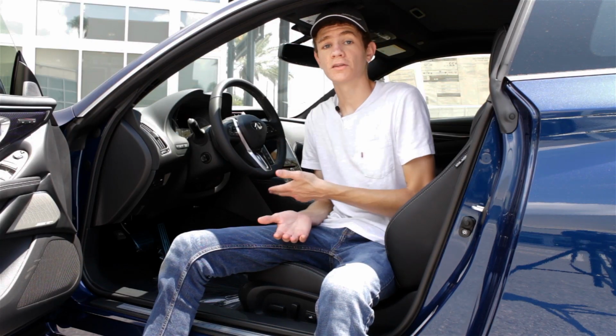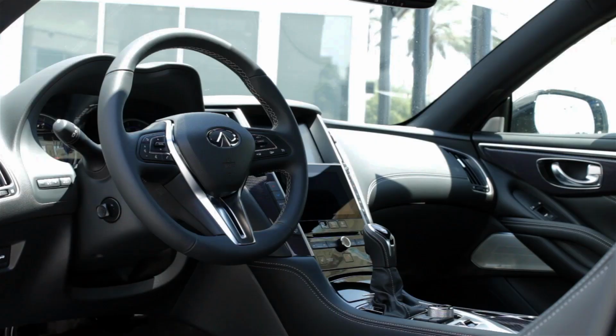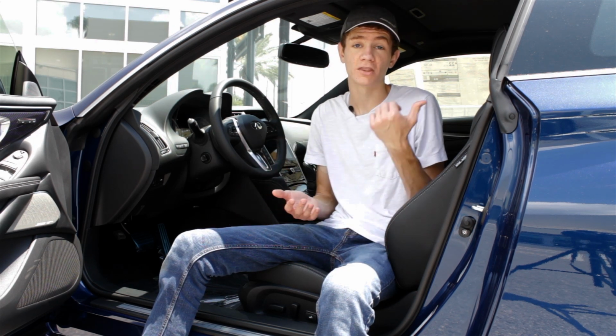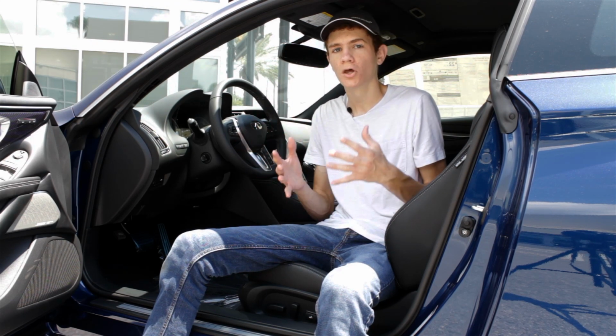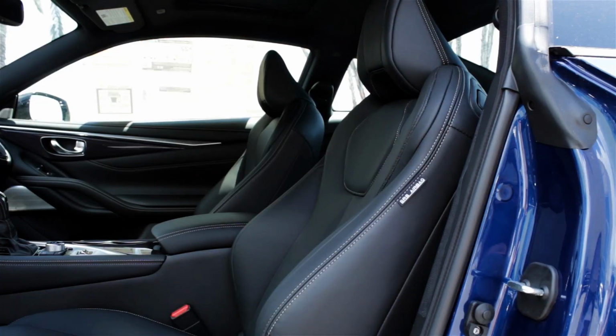The interior of the Q60 Red Sport 400 is a nice mix of luxury and sportiness as well, with standard leather and optional carbon fiber or silver optic accents. Unfortunately, the options are actually pretty restrictive. You can only get the carbon fiber with the black interior and the silver optic kind of aluminum look accents with the white or red interiors, so that is a little bit unfortunate. But you do get 8-way power adjustable sport seats with laser cut holes for tighter stitches, and everything in here is really focused on ergonomics.